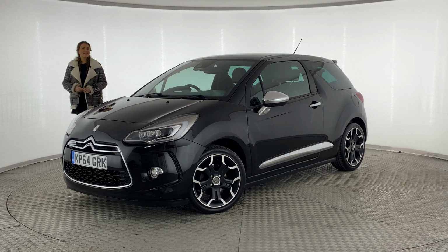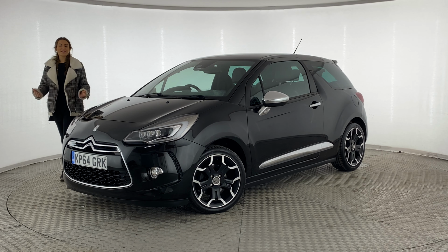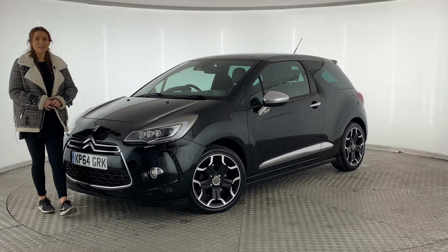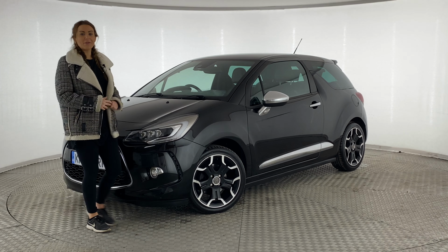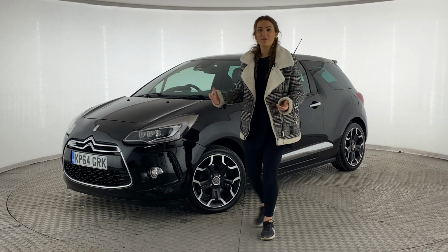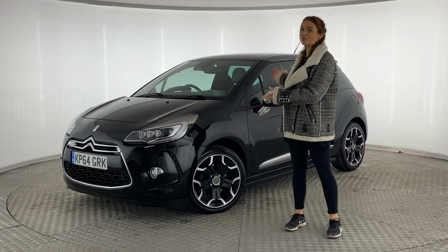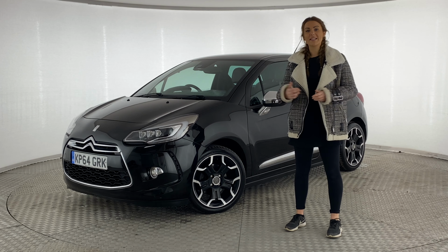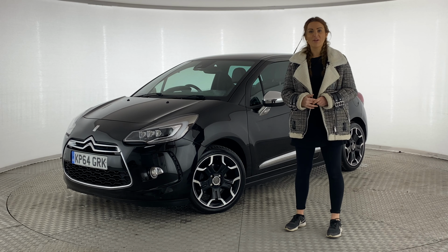Of course, this isn't any old DS3, because this is Pocket Rocket Polls. This is the DS3 Sport Plus model. But overall, the exterior styling looks reasonably similar to the rest of the lineup. Now, that's not really a bad thing because the DS3 is a great looking car, but I would have liked to see some more aggressive, in-your-face sporty styling to stand it out from the rest of the models.